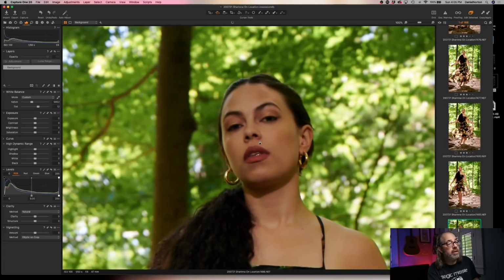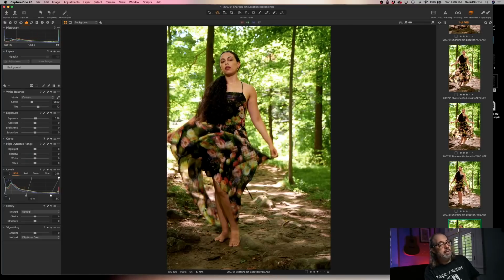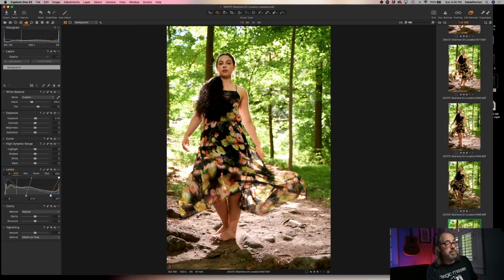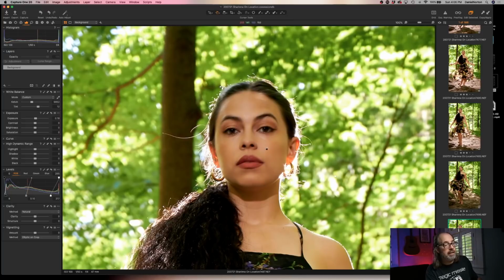Ooh, this one I like. Hopefully it's sharp. It is. Yeah, I like this one. I like the dress in this one. Ooh, yeah, we started really getting the dress going once we got to this stage. We were like, it's all or nothing now.